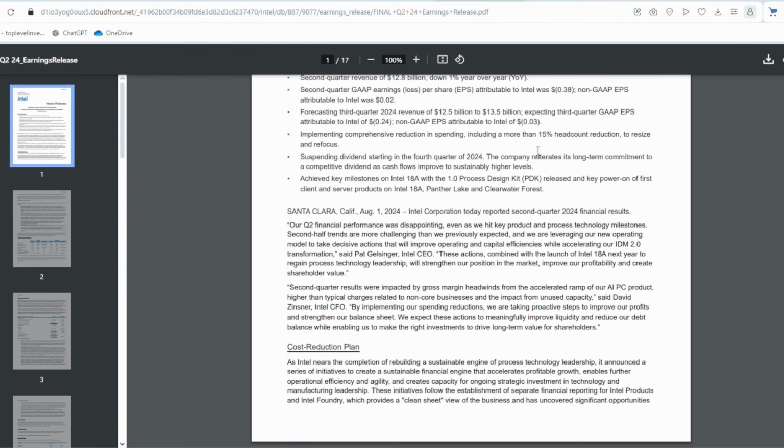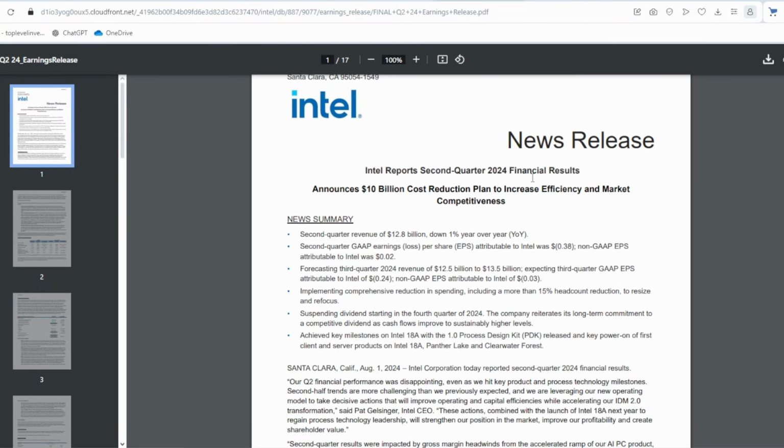Net revenue $12.8 billion, which represents a slight decline of 1% compared to the same quarter in the previous year. $0.38, indicating a loss for the quarter. $0.02, showing a modest profit when adjusted for certain expenses. Gross margin 35.4%, down from 35.8% in Q2 2023, reflecting challenges in maintaining profitability.